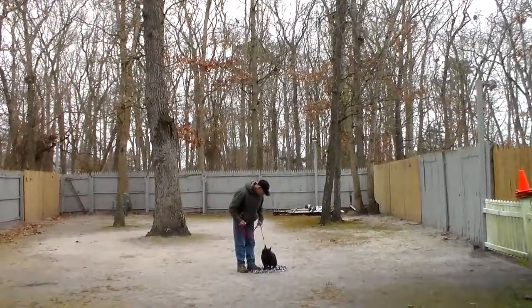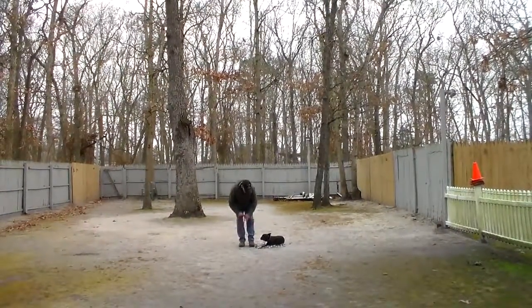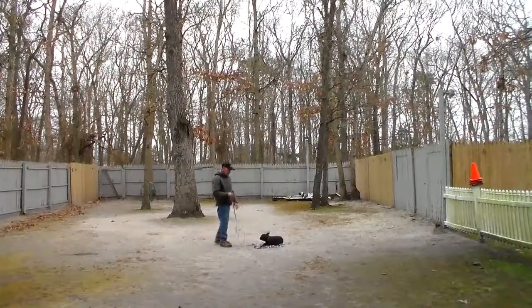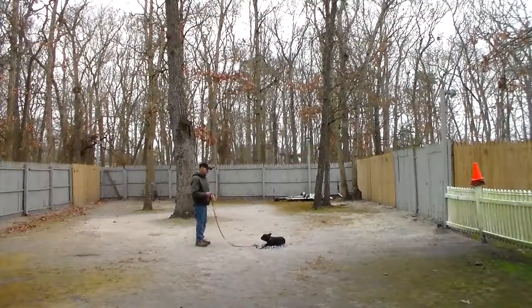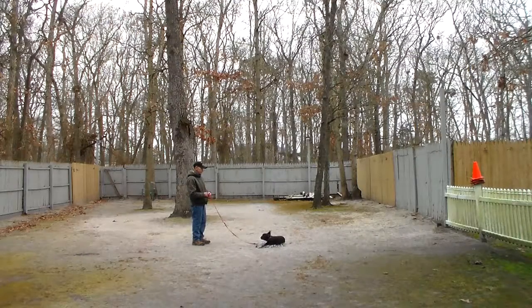He's not so sure about the blanket, but Fred gives him the down and the stay. That was better. Now your long down stay, you're going to ultimately end up at 5 minutes. You can start out at about a minute, but I want you to add about 10 seconds a day until you're all the way up to 5 minutes.